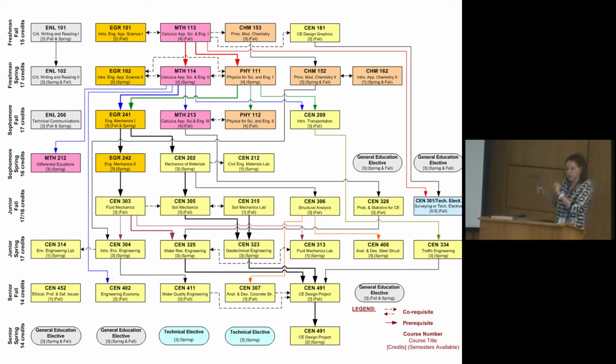People have been talking about delays and blockers in engineering. But what Nick and I have been starting to realize is that these engineering course maps aren't really good ways to think about most majors.